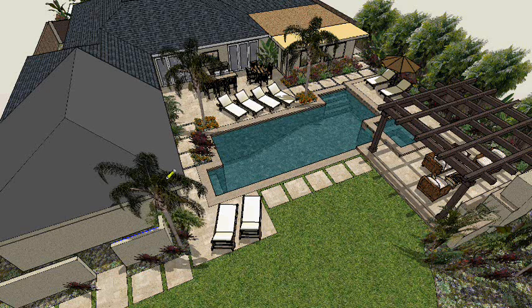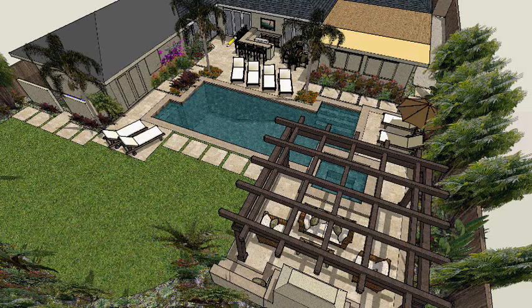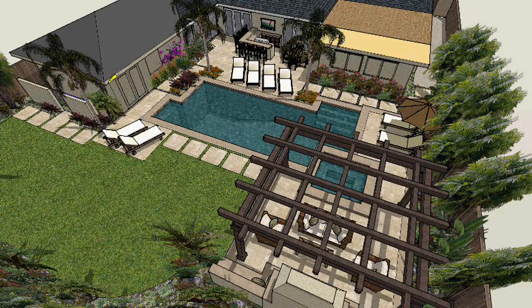So again, here is the extension of the future master. Again, we would have a storage element and pool equipment element back here. All of this is in the current design. These pads here would be new, and they don't have to be quite so large. They could be smaller, they could be concrete stepping stones, they don't have to be expensive travertine, but this is basically the idea. Everything in the phase one design stays the same, and we're just adding some things onto it in phase two.